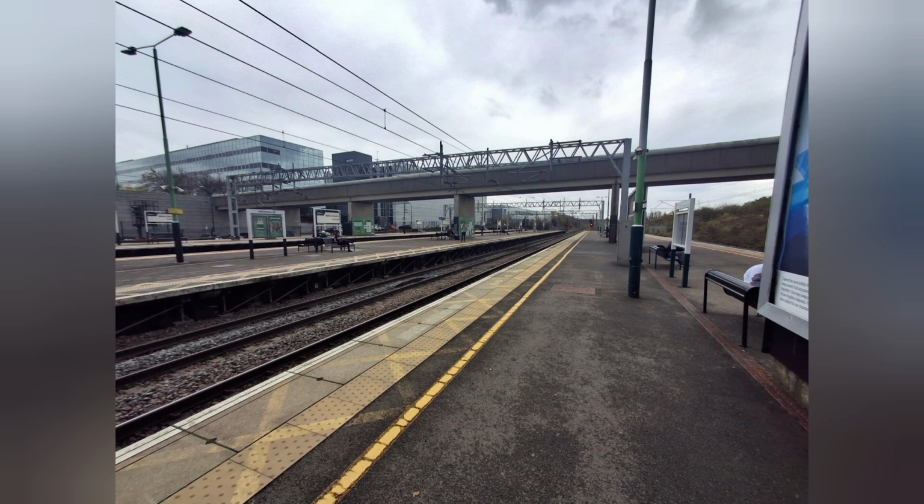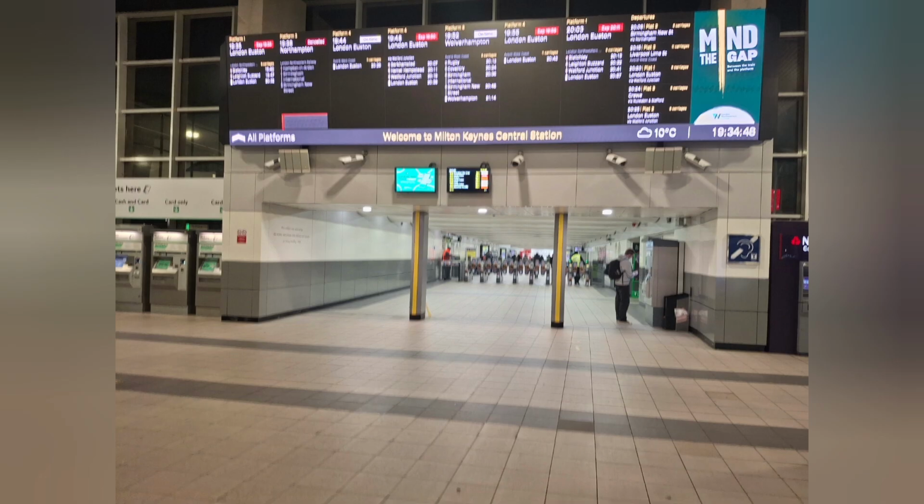Now, onto the station. This station has 6 platforms and is served by 2 train operators, London North Western Railway and Avanti West Coast. Southern used to go there, but not anymore. They now terminate at Watford Junction. Anyways, let's get this tour started.